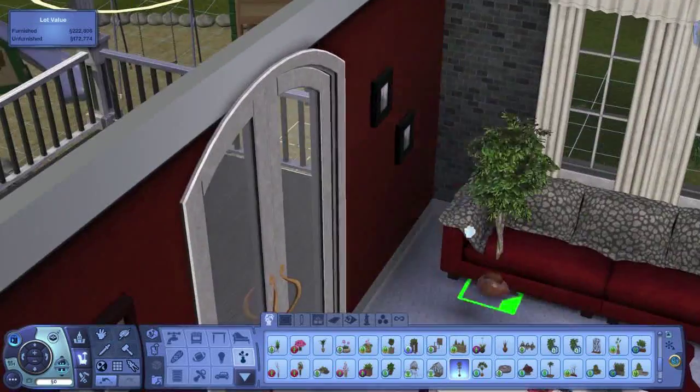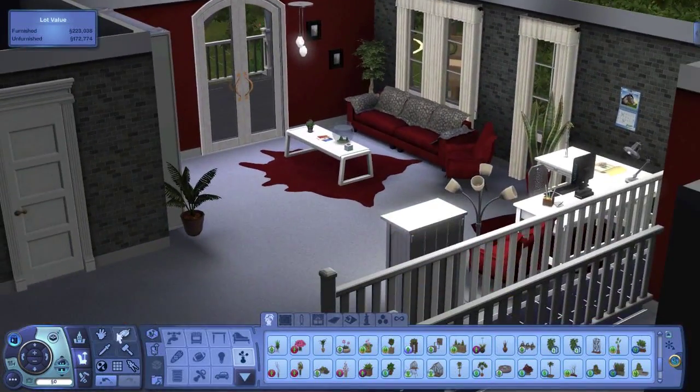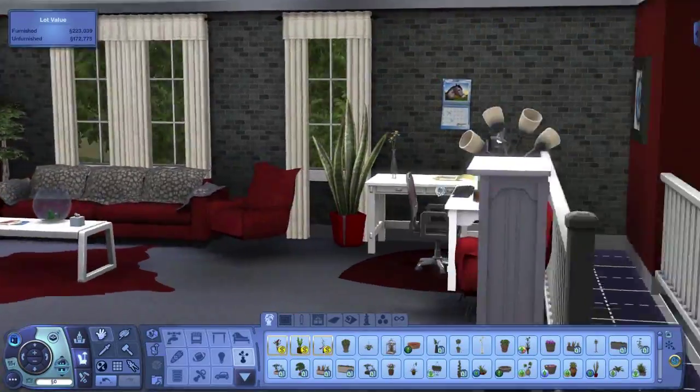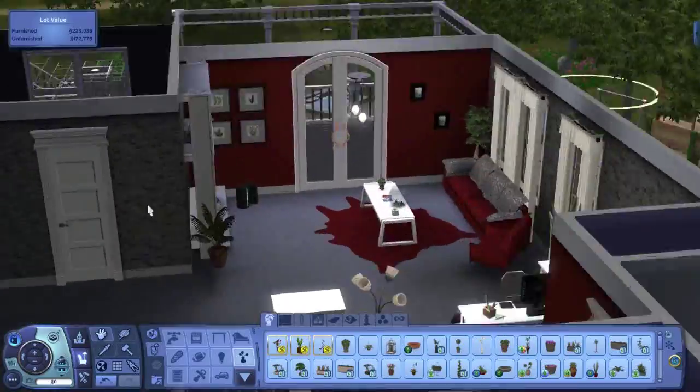And here I just felt like there needed to be something next to the couch, so I placed a little plant in there. Well, here you have the pretty much completed living room. I hope you guys like how it looks so far.